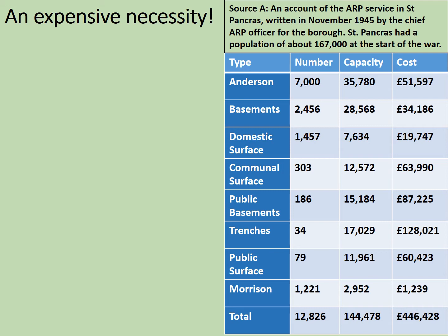Mind you, do remember that the trenches needed constant repair and maintenance throughout the war, and so their maintenance costs were probably higher than you'd expect. Public surface shelters, well, there were 79 of those with a capacity for 11,961 people at a cost of £60,423. Morrison Shelters, 1,221 of those provided. Remember, those are the ones that could be used as a kitchen table during the day. They had a capacity of 2,952 people. Well, typically because you would rarely get more than about 2 people and 1 child in each one. And they had a cost of £1,239 in total.